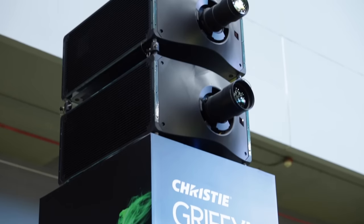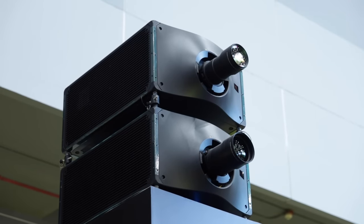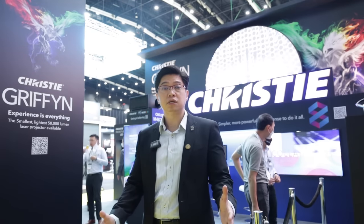Let's start with our latest and brightest 50,000 lumens pure RGB laser projector. It's the smallest and lightest projector of its class. Because it is using pure RGB laser, it can produce up to 98% of Rec 2020 color. It also has TruLife electronics, so you don't have to turn up at the site without the correct input card. On top of that, we have LightLock technology that enables the brightness and colors to be just as bright and vibrant, irrespective of the ambient temperature and humidity.